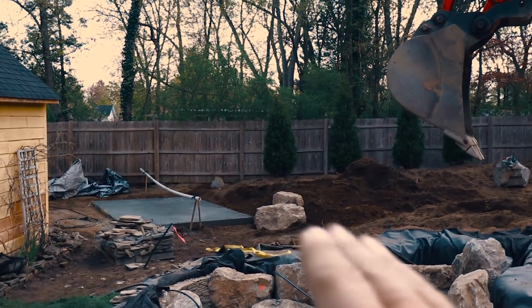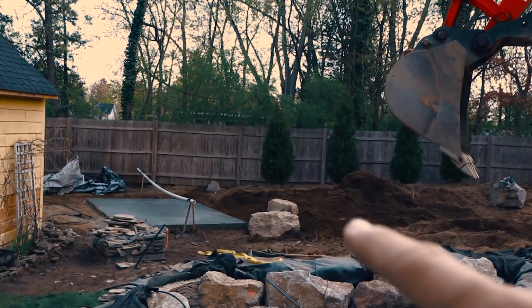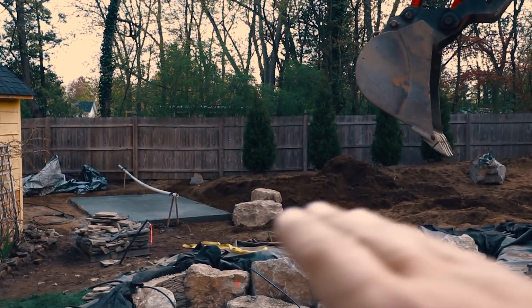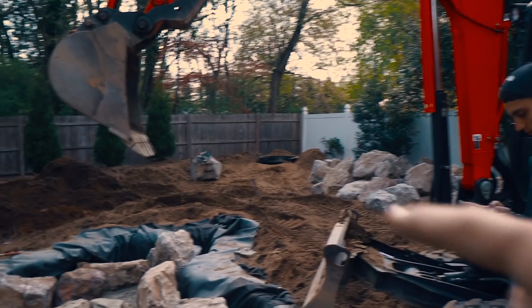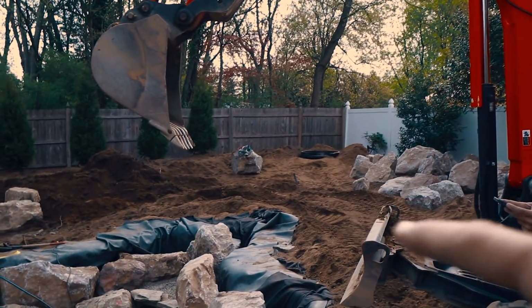Hey, welcome to day 3. We started dropping in a few boulders for where the stairs are going up. We're gonna be going up through the landscape here, creating a lot of elevation change in that spot, walking up through the garden to where it hits that stream. Then the crossing will happen somewhere in this area here.